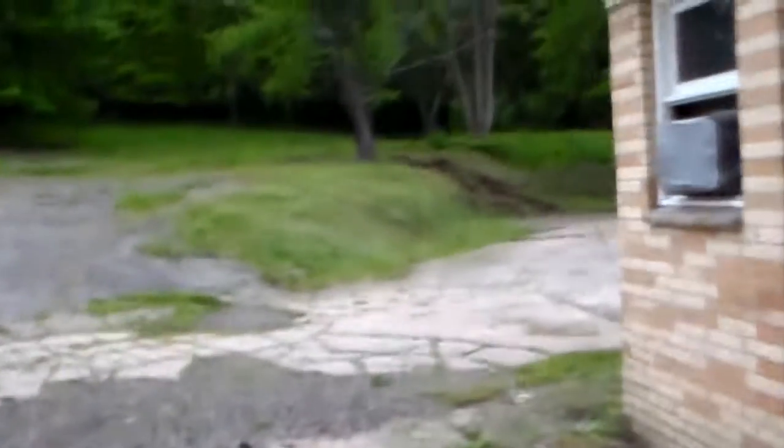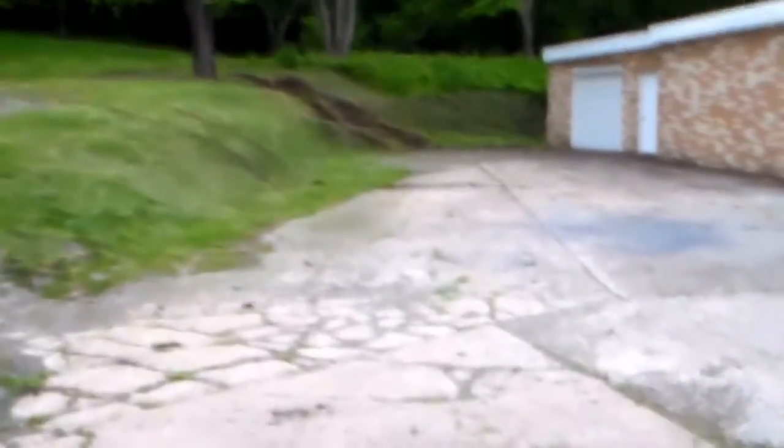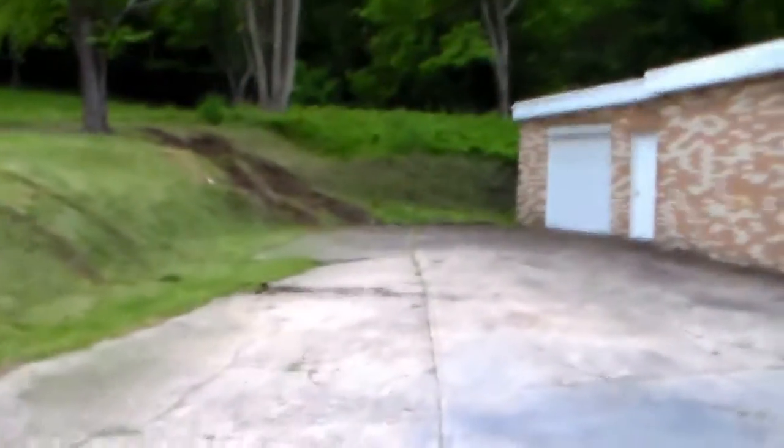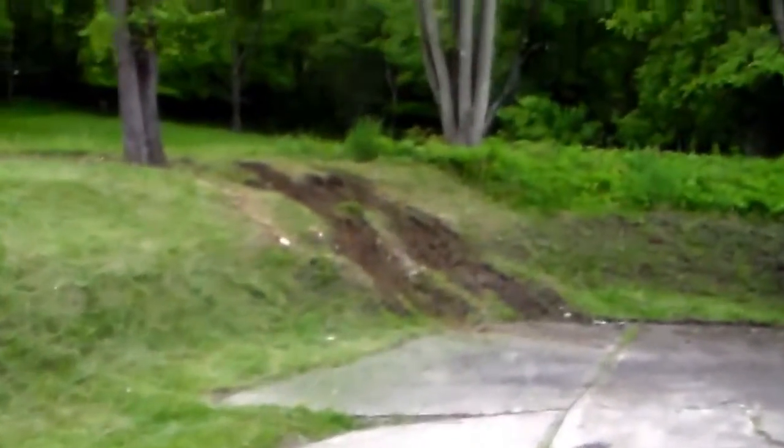And I felt really pretty uncomfortable. So I'm attributing that to the front locker, which could be a good reason not to have the automatic locker on the front axle. But here we're coming up on the little hill.